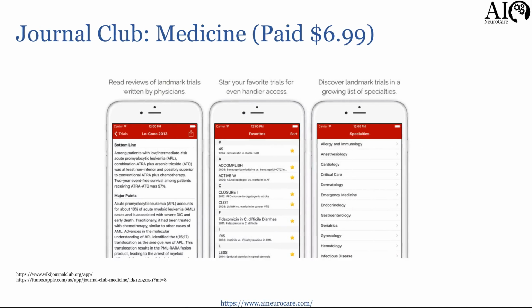The Journal Club, this is another app that I use frequently. It basically has all the clinical trials divided into specialties, and you can choose your own favorites. And then there is a very PICO summary on them. So that's very fantastic to go back and review. And I have some stroke trials that I have favorited just to make sure that I remember the data, or at least when I'm talking to medical students, mid-levels, I am actually using the right data. So that's very helpful. It is paid. It was $6.99, and it is well worth it, in my opinion.